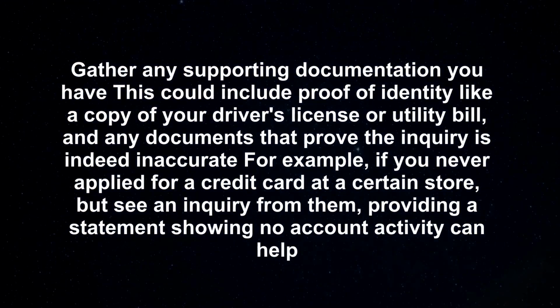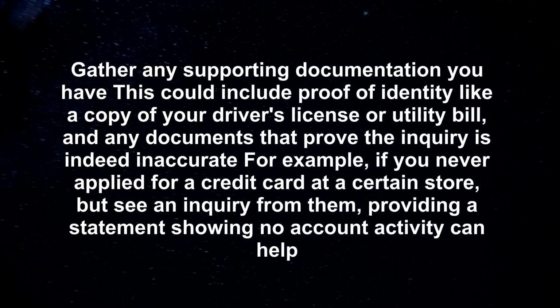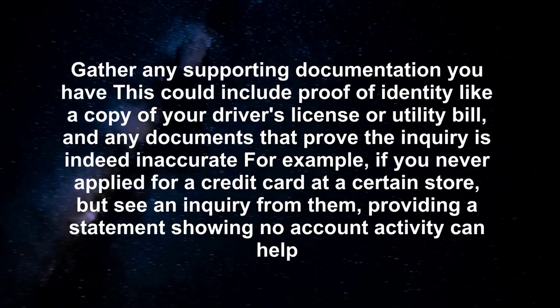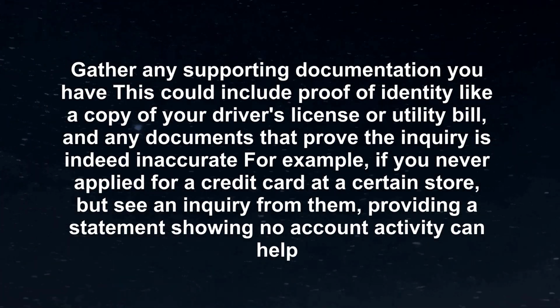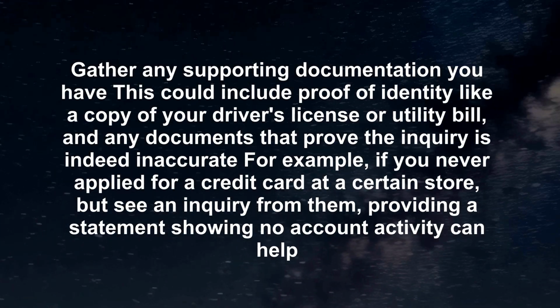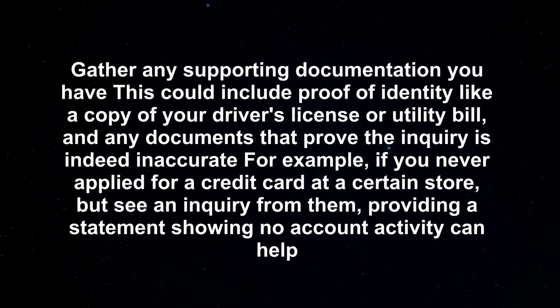This could include proof of identity like a copy of your driver's license or utility bill, and any documents that prove the inquiry is indeed inaccurate. For example, if you never applied for a credit card at a certain store but see an inquiry from them, providing a statement showing no account activity can help.